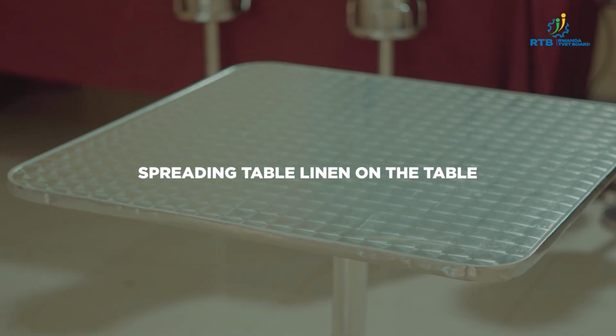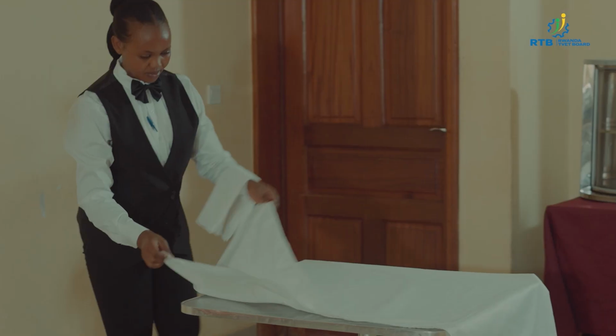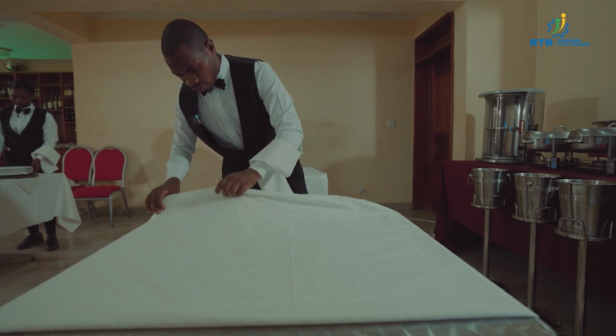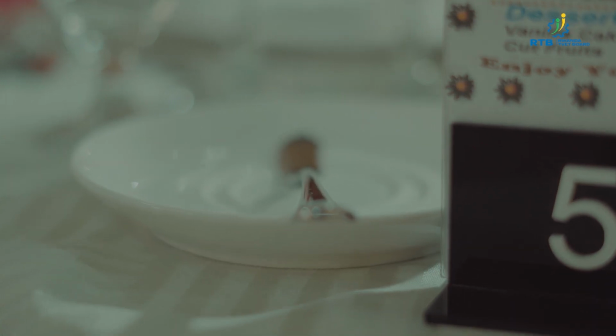Spreading table linen on the table. The table's presentation sets the dining ambience, with table linen playing a vital role. Understanding its identification and layout procedures ensures a welcoming atmosphere. Properly spreading table linen enhances aesthetics and cleanliness, creating a positive guest experience.